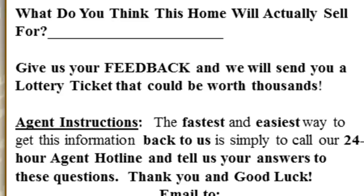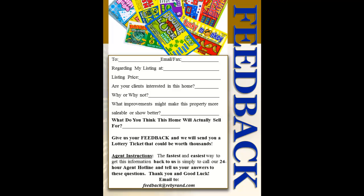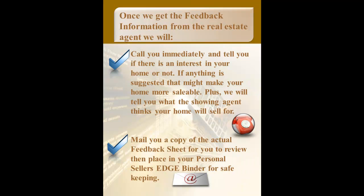Now, agent instructions. This is if we email it to them or send it by way of the fax. The fastest and easiest way to get this information back is to simply call our 24-hour agent hotline and tell us your answers to these questions. Thank you and good luck. Okay, so that's the quickest way that they can do it. All right, you guys, let's move on.